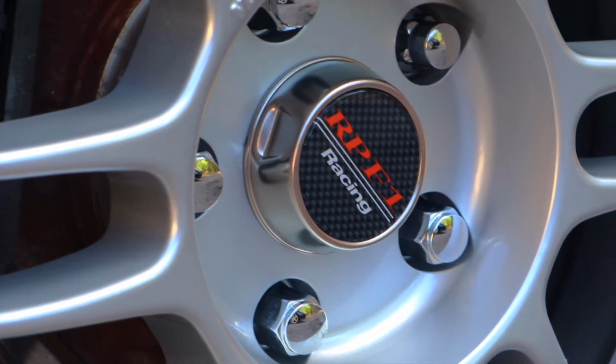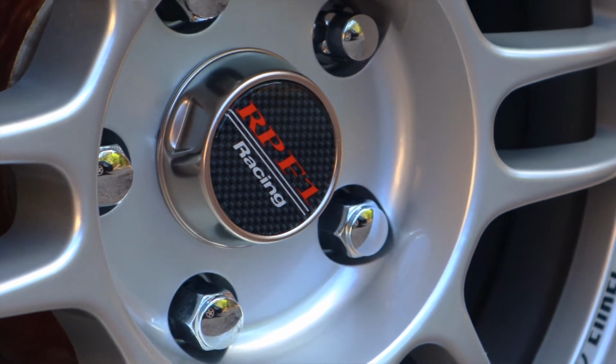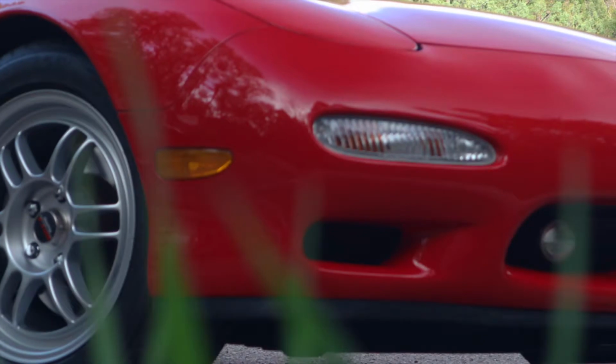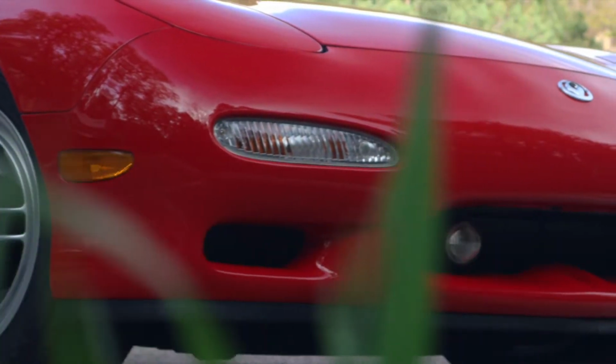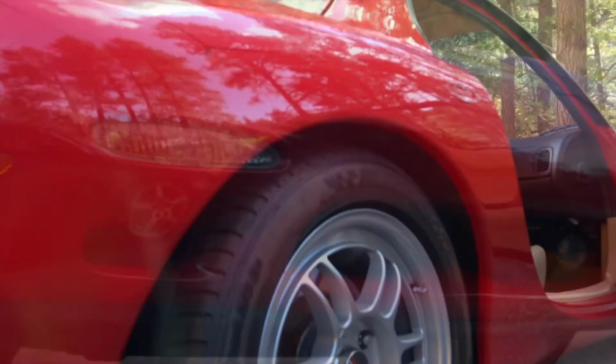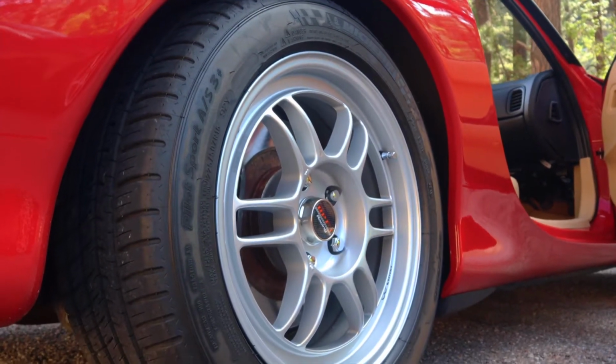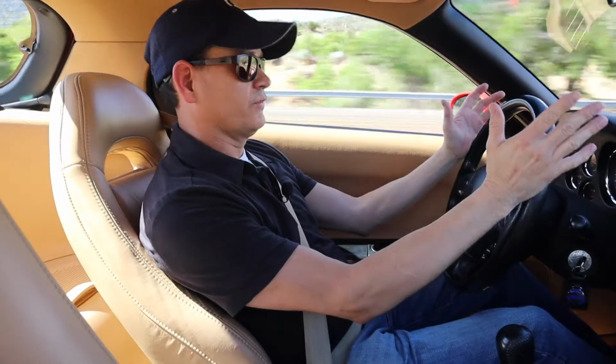And then the other modification that it has are the wheels. It has this really iconic set of Enkei RPF1 wheels, which are the right wheel for the car, especially for a stock-bodied, largely unmodified FD RX-7. That's definitely the best wheel, I think. It's a really light wheel and just looks right on the car. And so that's the only other modification. Other than that, it's stock.